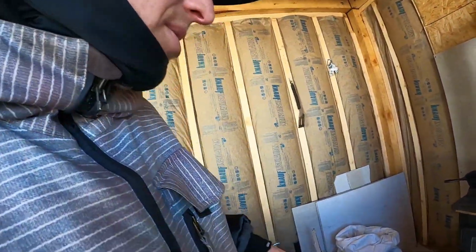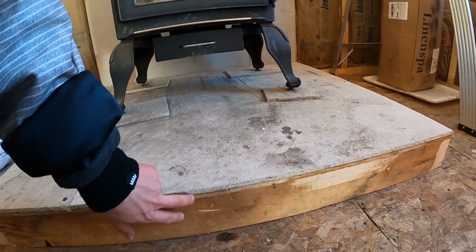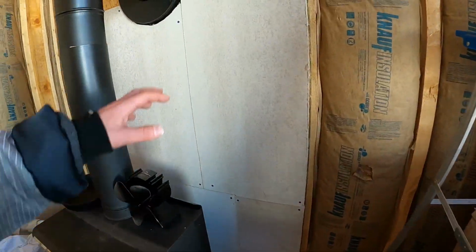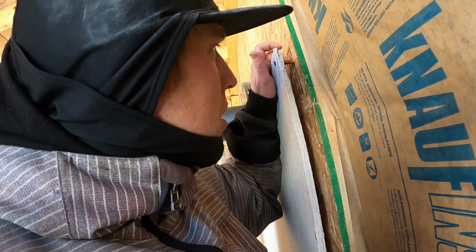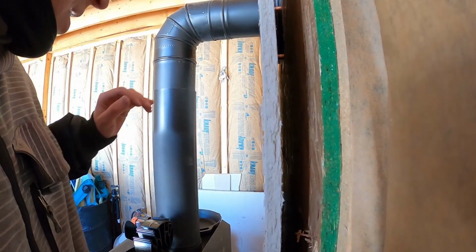Let me give you a little tour of this bad boy. I started with building a hearth 4 inches off the ground with a layer of OSB and then a non-combustible concrete board on top of that. Kind of got the same thing going on the back here, but what I did do was take 1-inch copper pipe fittings and give myself a little bit of an air gap back here, a 1-inch air gap in between the OSB and the non-combustibles. Just less likely of a problem ever happening with this air gap back here.